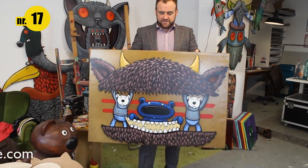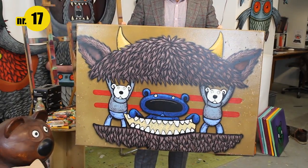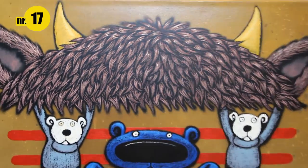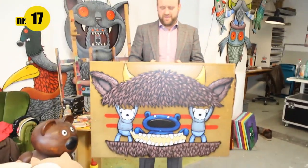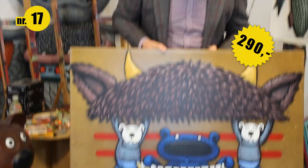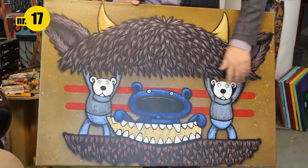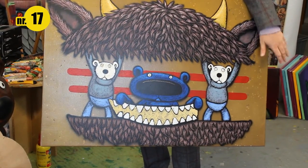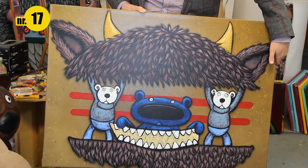Number 17. It's 100 centimeters by 70 centimeters instead of 850. Last time I had it in the art sale, it was 450. And you poor fucks, you still thought, no, no, I'm not gonna pay that. 290 euros! Cheap. And if you look at it, it's actually just two bears lifting this kind of head with ears and another bear holding a mouth. But if you look through your eyes, you might see a smiling monster face.